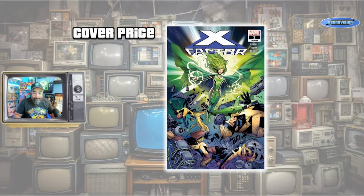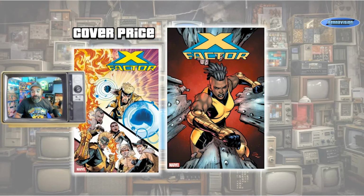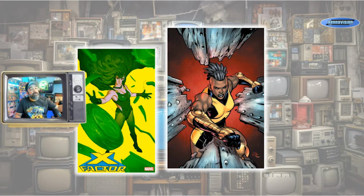But here we go. Cover A. We got a couple other covers here, including a Frenzy, and then we got another team cover there with the new squad. There is a pretty cool Josh Swaby 1 in 25, as well as a 1 in 50 Virgin version of that Frenzy cover. Nothing really doing on these incentives either. You can find them under ratio thereabouts.